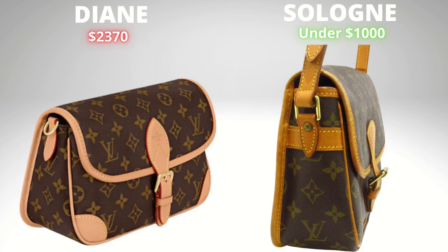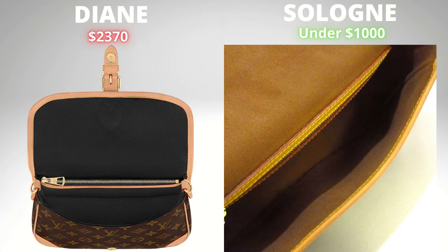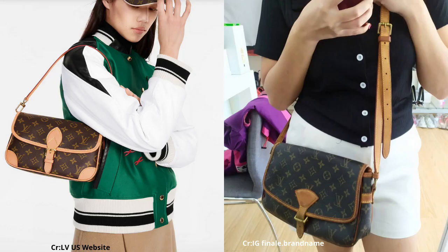Now the side profiles of the two look very similar. They both have a back slip pocket, and the internal construction is very similar. Fabric lining, you get a zippered compartment. The Diane does seem to have 2 compartments, whereas the Salone just has 1 big main compartment.